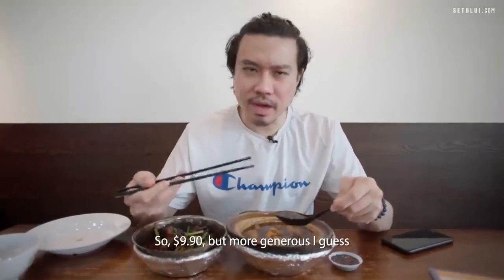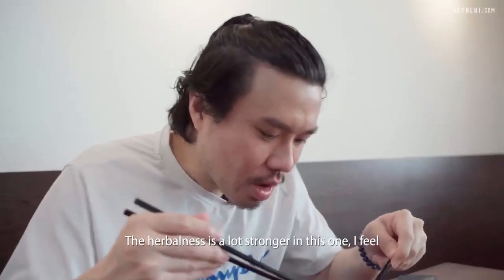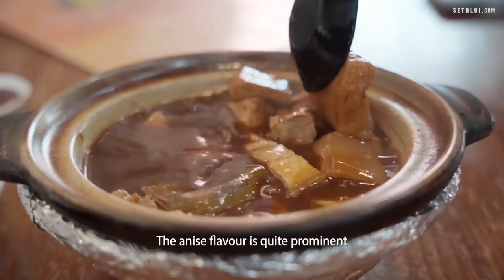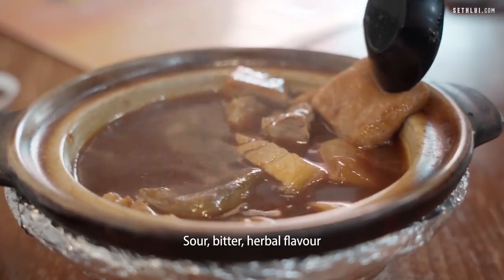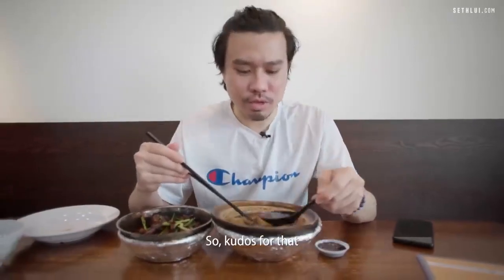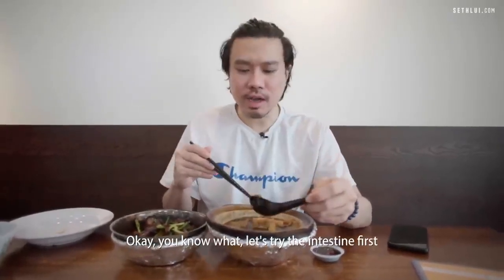So $9.90, but okay lah, more generous, I guess. The herbalness is a lot stronger than the previous one, I feel. The anise flavor is quite prominent lah. Sour, bitter, herbal flavor. They do use a fair amount of herbs in their soup, so kudos for that. Okay, you know what? Let's try the da chang first.